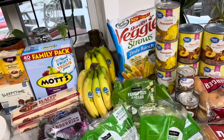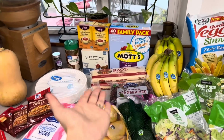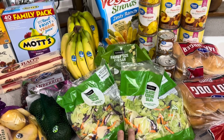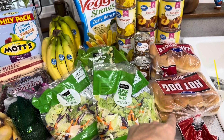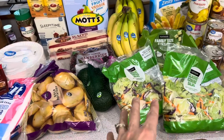So I've already been to the grocery store once this week. You guys saw that grocery haul earlier. And it is my daughter's birthday. So I had to go pick up just a few things for her meal requests. And I'll tell you about what she requested for her birthday meals. And then I got some other things to make some easy meals coming up this week, just so we can have some nights kind of off.